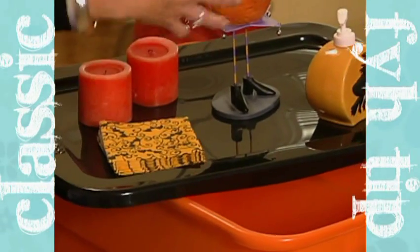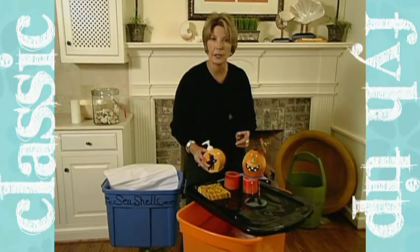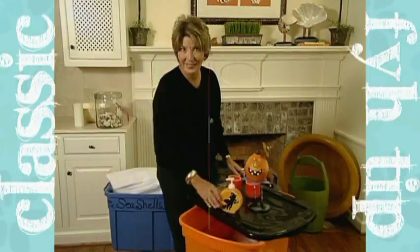These are color coordinated for you, and it's a great way to keep all of those holiday items together. I also love the fact that at the end of the season, I can get great half-price sales, pick up some great napkins or accessory items, tuck them right into that box, and put it up into the attic.